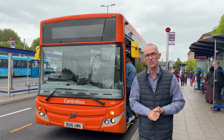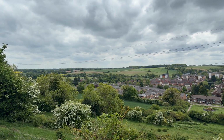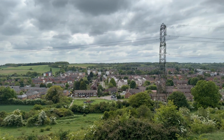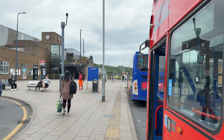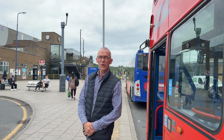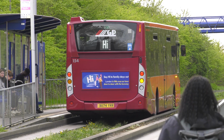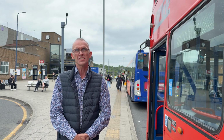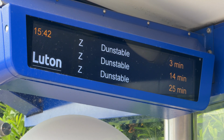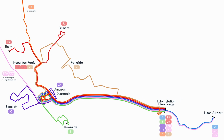Centrebus operates two services along the busway, the B to Dunstable Downside and the E to Toddington. Grant Palmer operates four routes on the busway. This that I've just got off is the H from Houghton Regis. We also operate the J to Linmere and the C to Dunstable and CX to the Amazon warehouse, as well as the Z to Dunstable via Parkside by Arriva. Even without any numbered routes shown, you can see just how expansive the busway network is in its own right.